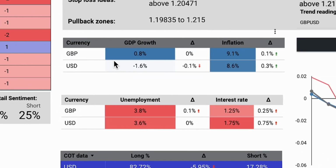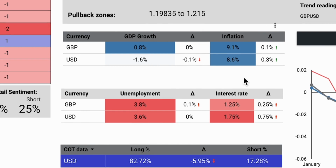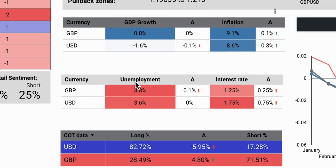So currency, pound, GDP growth 0.8%, inflation 9.1%. The dollar, -1.6%, GDP growth, and inflation is at 8.6%. And you can also see right here, guys, I didn't mention this earlier, but this right here shows you how much that number has moved since it was last updated. Okay. Pound unemployment 3.8% and interest rate 1.25%. The US dollar unemployment 3.6% and interest rate 1.75%.